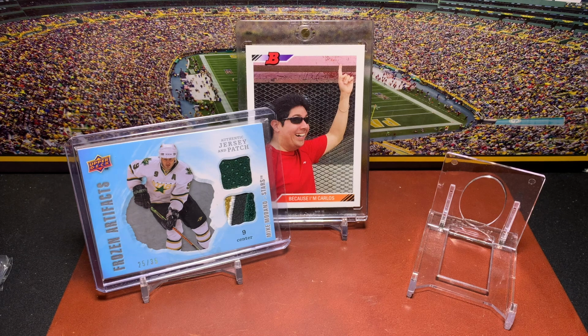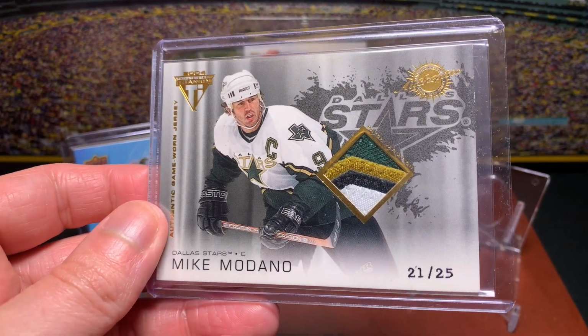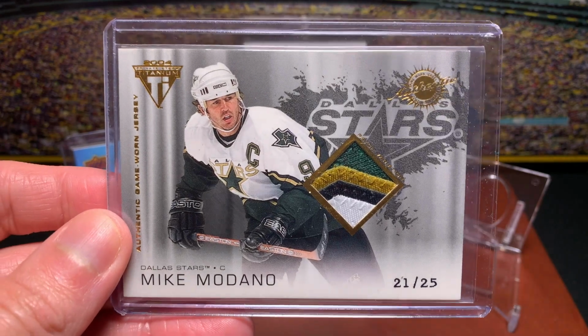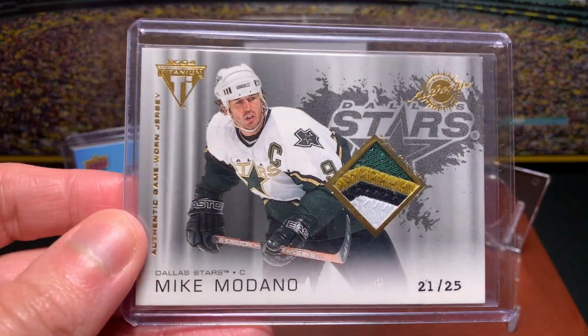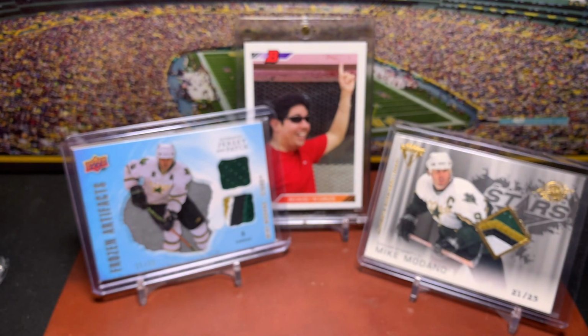Okay, now if you do like your patches, these next couple are still going to be pretty good for you. So this is 2003-2004. This is titanium, and this is the patch piece, numbered to 25. Check that out again. Pretty nice patch piece, and numbered to 25 there at the bottom. I like the design of these. It's nice and clean.